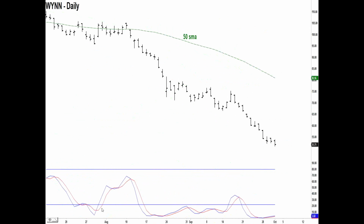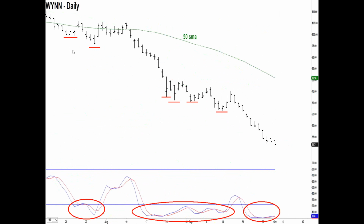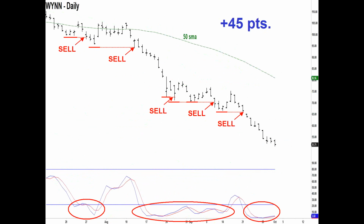So you know that the only thing you can do is to sell using this indicator. So we're going to exploit those oversold conditions. We find the bottoms that were created, and had you taken the very first setup right here, well, in the next 3 months, coming into the first week of October, which was just this past week, that's 45 points to the downside. Now, you tell me, would you have rather been short WYNN, or long this past 2 or 3 months? All right? It's so much easier when you're in sync with the trend.